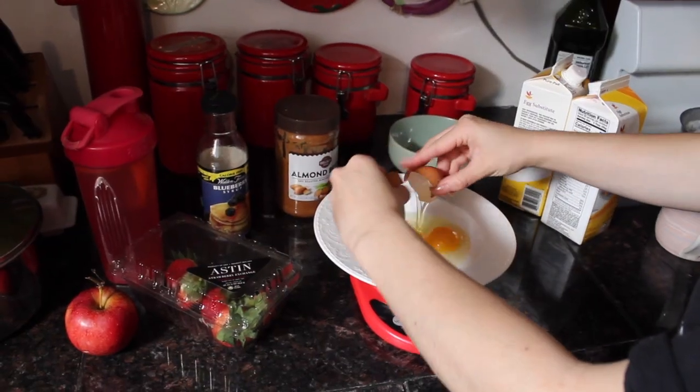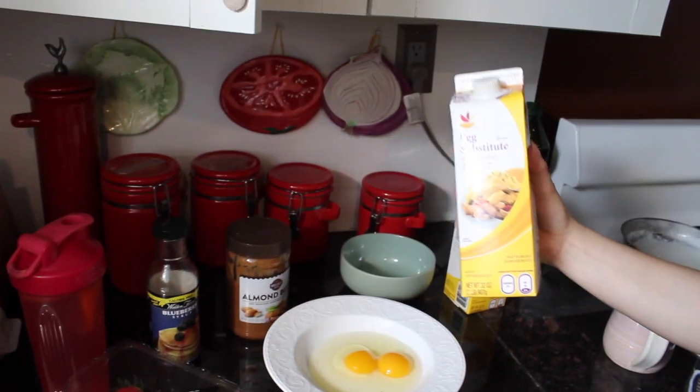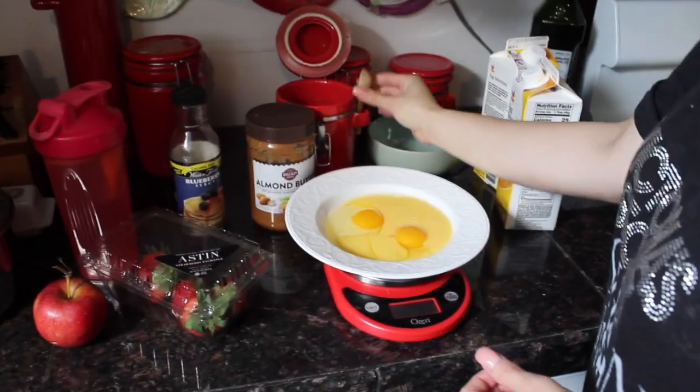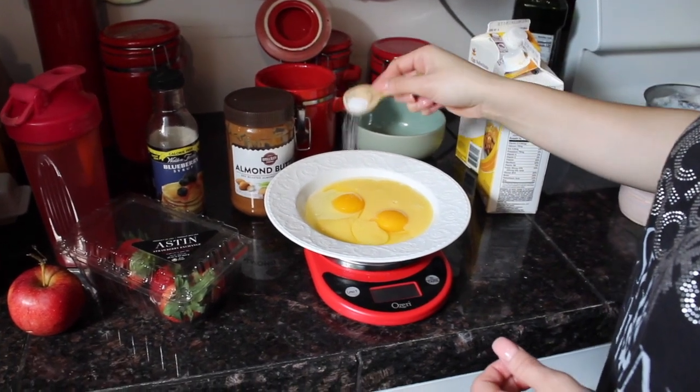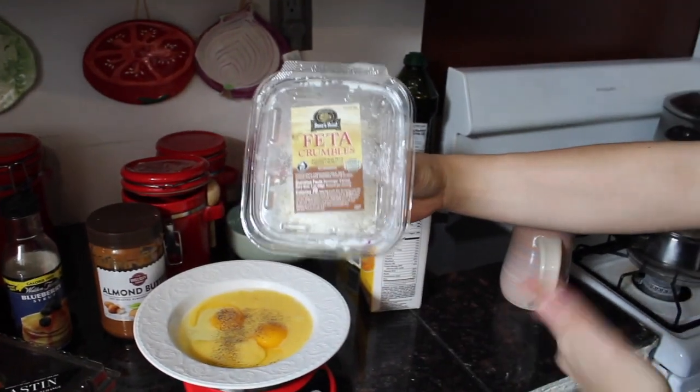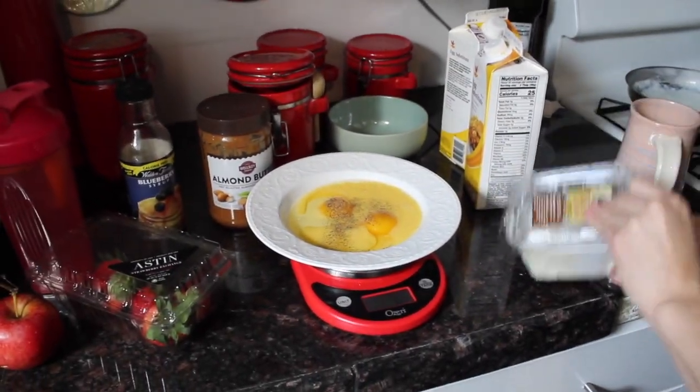Now for these scrambled eggs, I'm just adding 2 eggs here, adding some egg substitute, which is high in protein and low in calories. And don't forget to season your eggs. Here I'm just adding some regular salt and pepper to my eggs. And I love feta cheese. It's only 70 calories and it's super yummy.